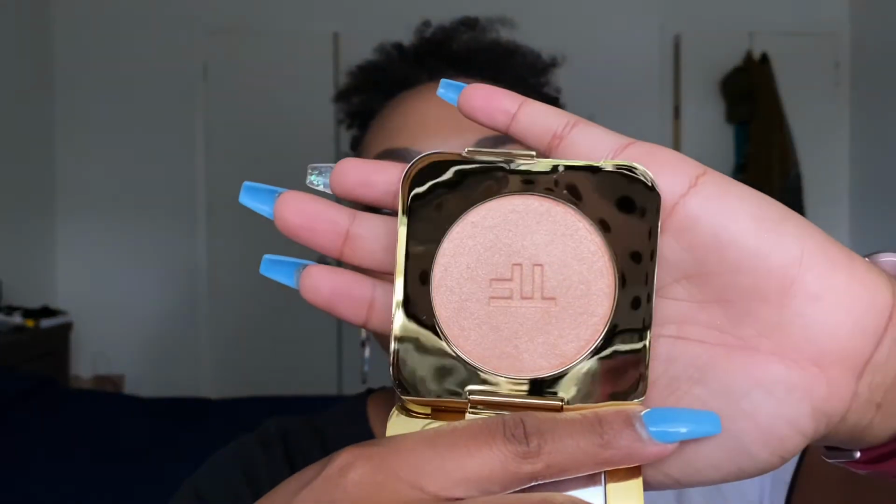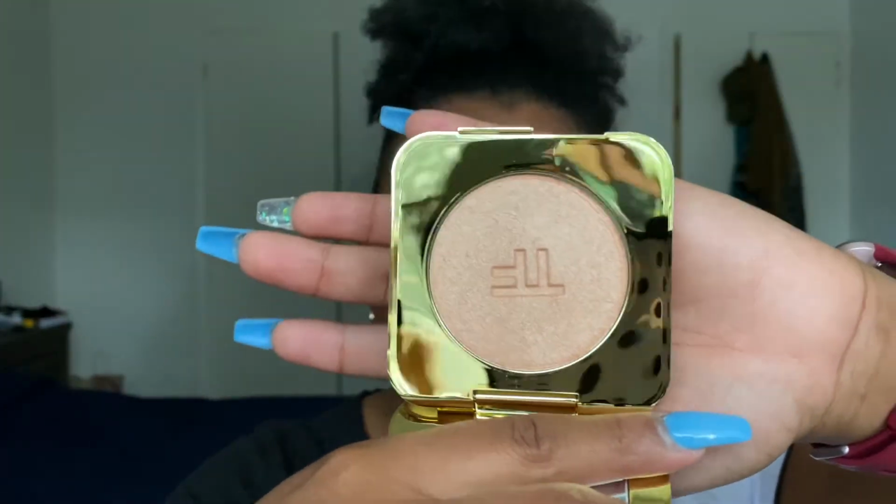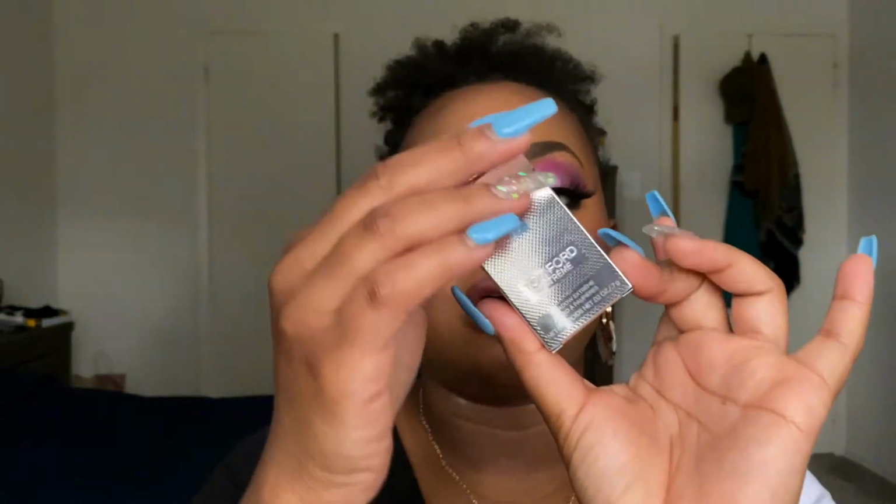And when you open it up, it's this really cute gold highlighter. So standard gold highlighter, and I'm looking forward to trying it in the Tom Ford formula. And that one was 60% off. And then I picked up one of the Tom Ford single eyeshadows. This one was actually 75% off, which I don't see very often.